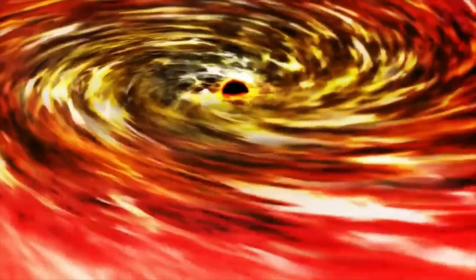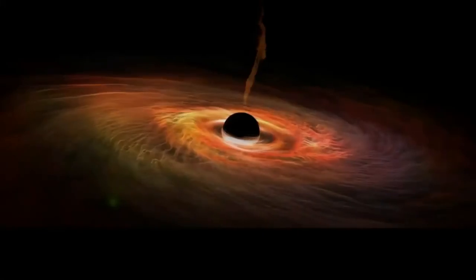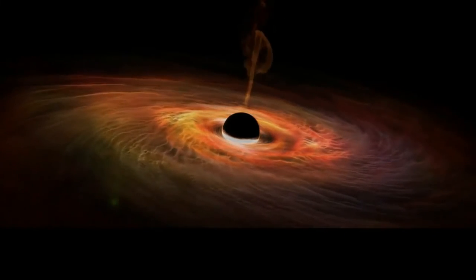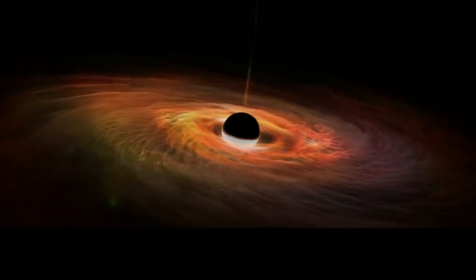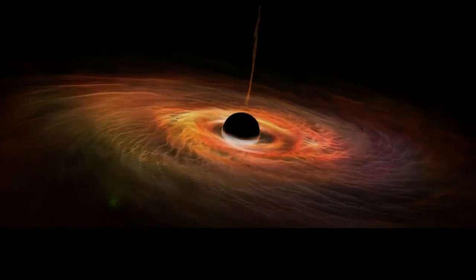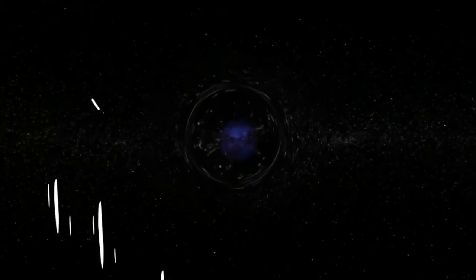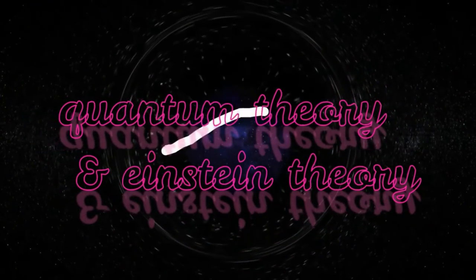In Einstein's theory of gravity, a white hole is a cosmic object which is intensely bright and from which matter gushes rather than disappears. In simple words, there is a prediction that a white hole is nothing but the exit from a wormhole. Some theorists might think differently, and for them, the combination of quantum theory and Einstein's theory gives a new concept about white holes.